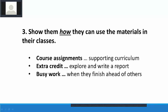Here are 3, and we'll look at some specific examples on a couple of them. One is course assignments. Obviously, if you're a nursing database and you have a nursing assignment, then you're going to assign and let the people know that the database is there. When it comes to technology skill development, there are a number of classes that the variety of articles that we have here can support their curriculum.